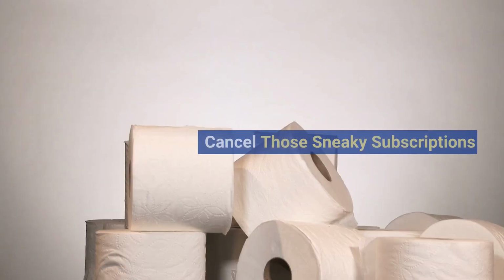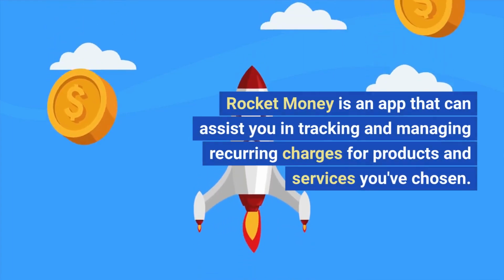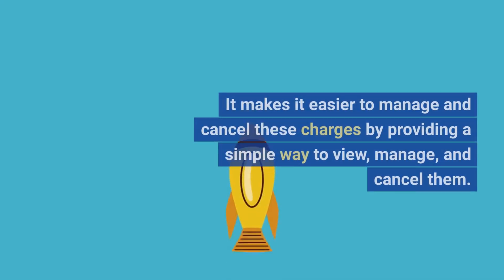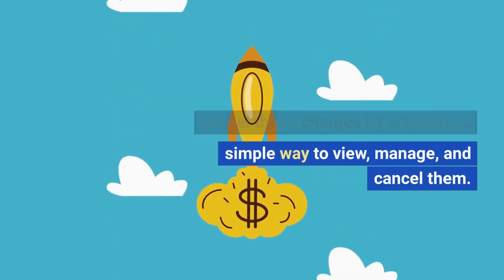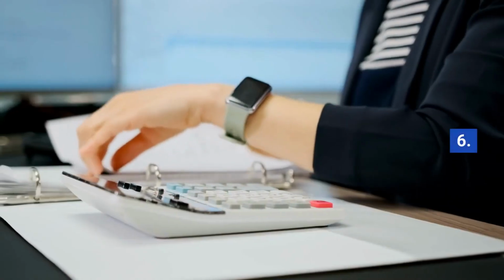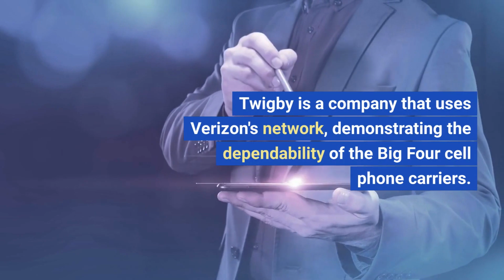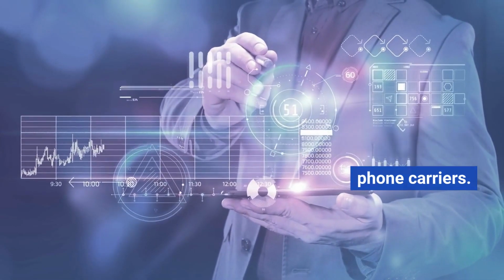5. Cancel those sneaky subscriptions. Rocket Money is an app that can assist you in tracking and managing recurring charges for products and services you've chosen. It makes it easier to manage and cancel these charges by providing a simple way to view, manage, and cancel them. 6. Switch cell phone providers. Twigbee is a company that uses Verizon's network, demonstrating the dependability of the Big 4 cell phone carriers.